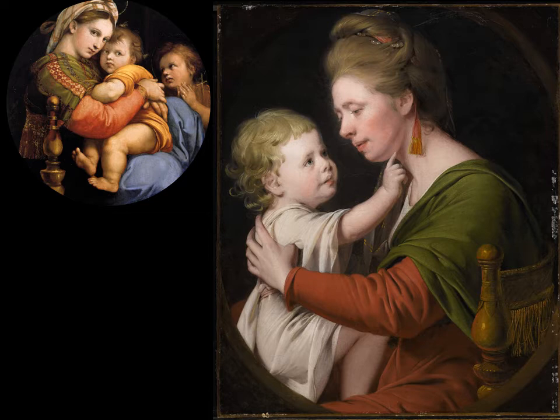When you go upstairs, you'll have all the time. You've got 3 months to enjoy this. And you'll notice things like how the red reflects in the gilt chair there. This is a lovely picture. I love how he's transformed this rather plain provincial lady into a beautiful Madonna and child.